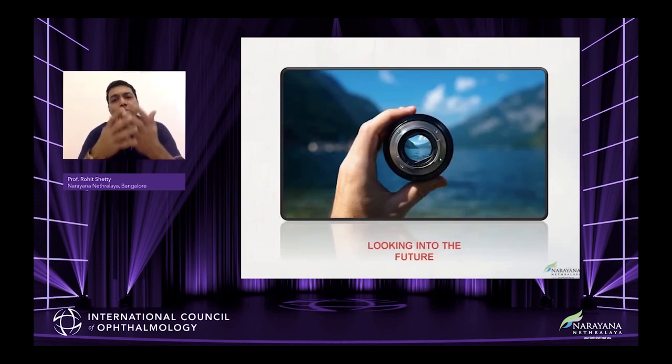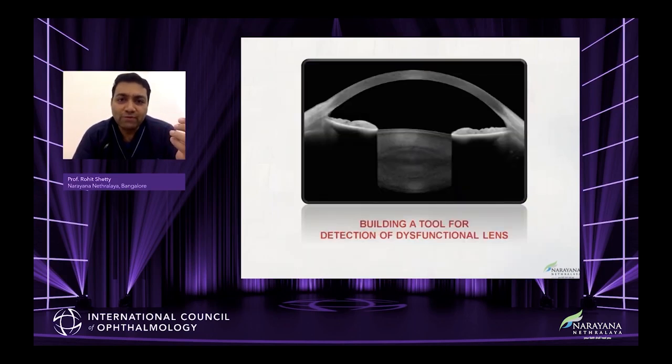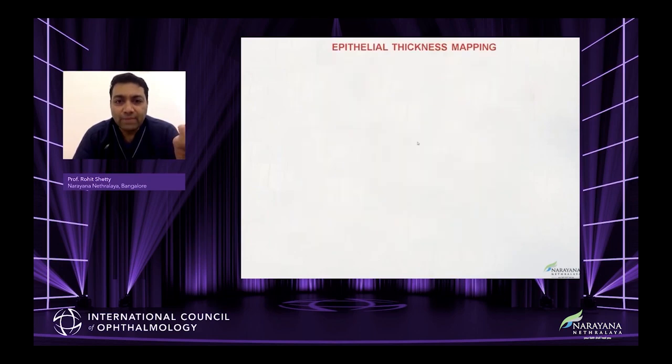What are we looking at in the future? It's a complete multimodal device. Looking into the future, what we request, what we are waiting for, is probably help in trying to understand the dysfunctional lens grading. This can be done. I don't think it's too difficult, but it's something which can really help in understanding very early cataract changes.